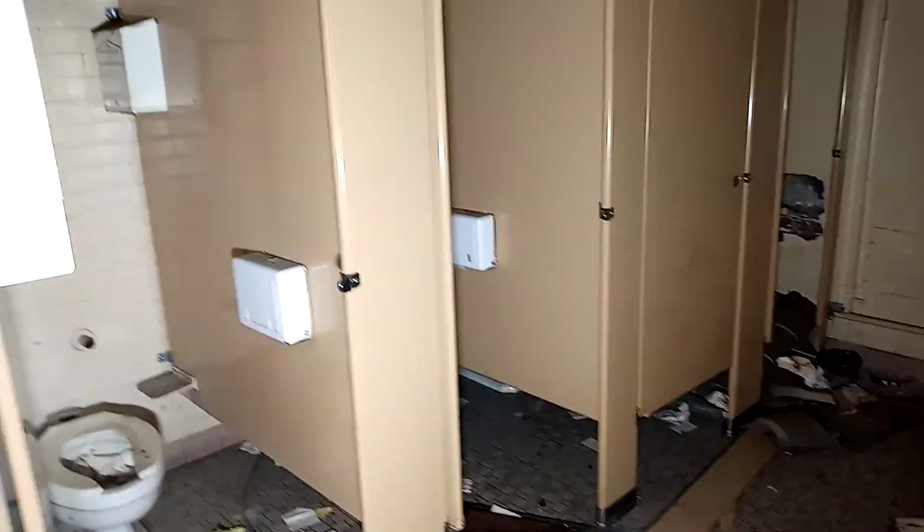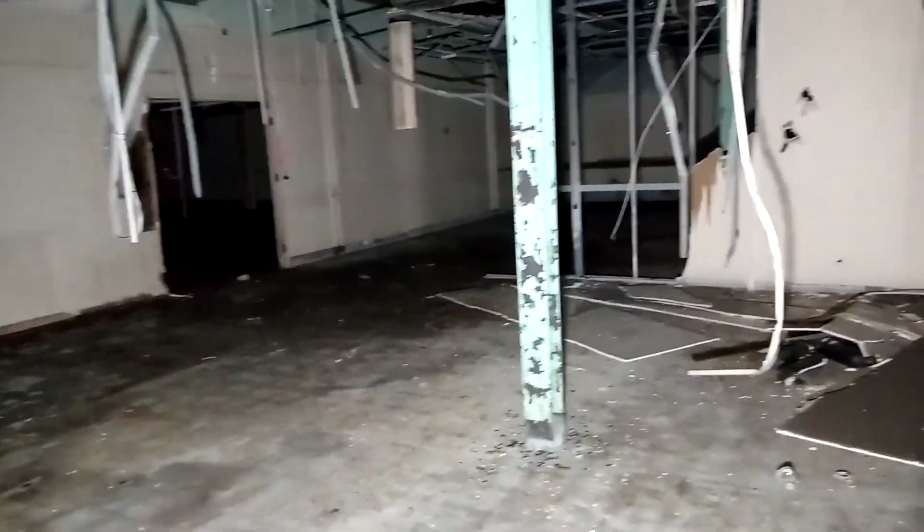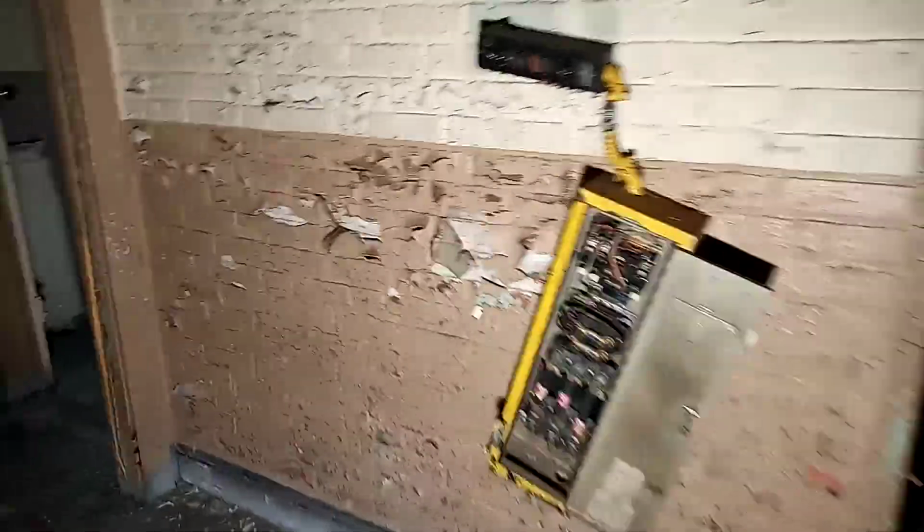But I just kind of wanted to walk around and check this place out and see if it was worth doing another explore. It seems like it's pretty well gutted out and everything, but it seems like a pretty interesting place. A lot of vandalism in here. A lot of peeling paint. Various rims.